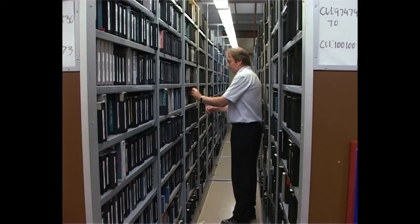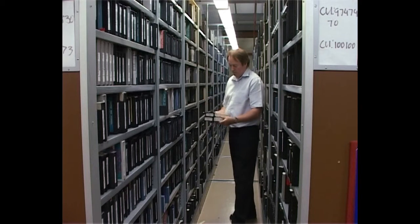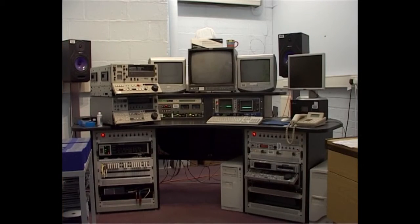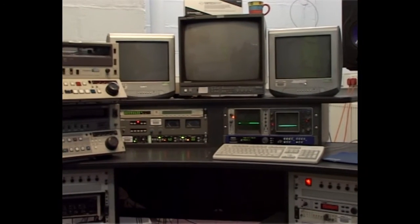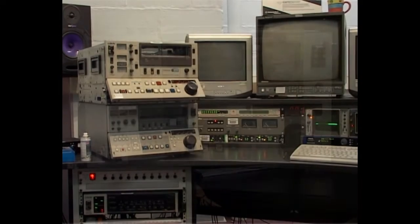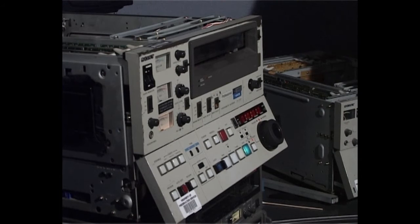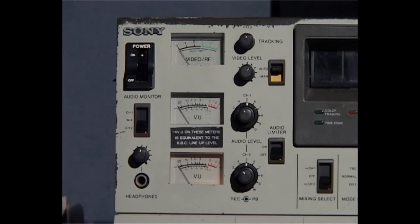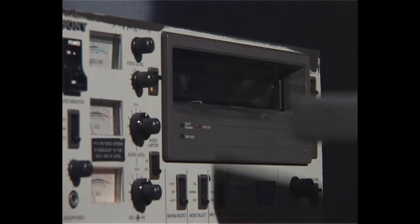Because of the massive holdings of Umatic tapes in the library, and to preserve these tapes in a reasonable span of time, three transfer suites were built. The three edit suites are very similar. The only difference really is in their complement of Umatic machines. Although they may have the same name of BVU 800, the characteristics of each one will be slightly different. As the head wears, it will handle tapes in a slightly different way.